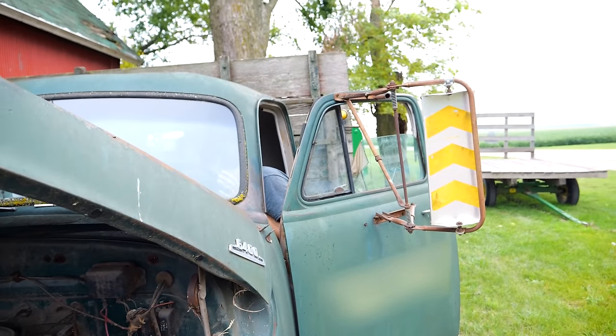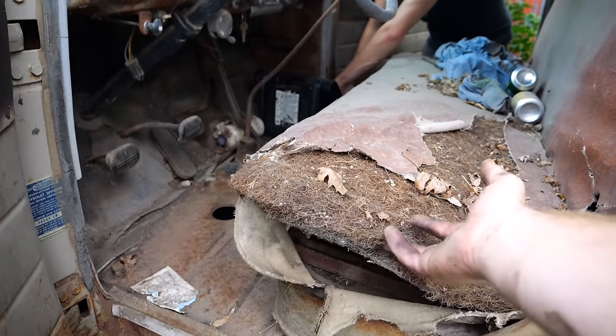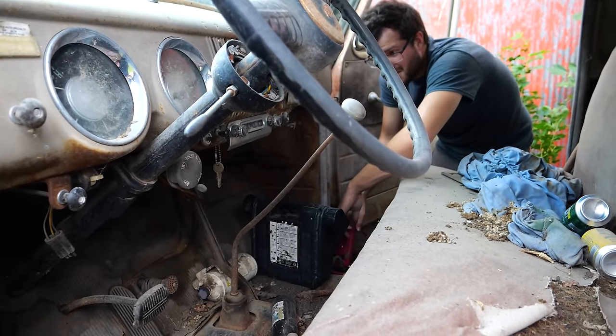Let's get our batteries hooked up and get our fuel system hooked up and see if she'll come to life. Is this what seats were made out of? Yeah. Holy shit, that's just grass. All right, prepare for calamity. We've calamitized. Okay.